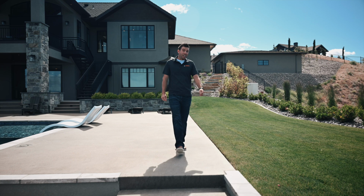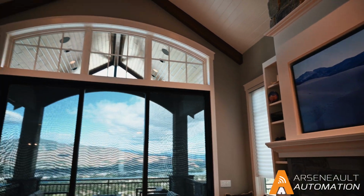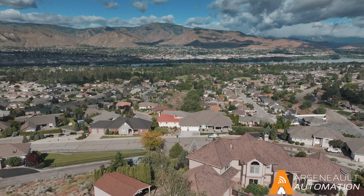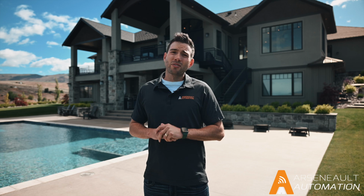Boy, what a project to be part of. So we were brought in on this project right at the beginning, right in the design phases. And so we were able to work with the builder to design all the structured wiring, all the audio, the theater, the lighting control, all of the Control4 throughout. And it was so much fun. We are just pleased to be a part of this one.